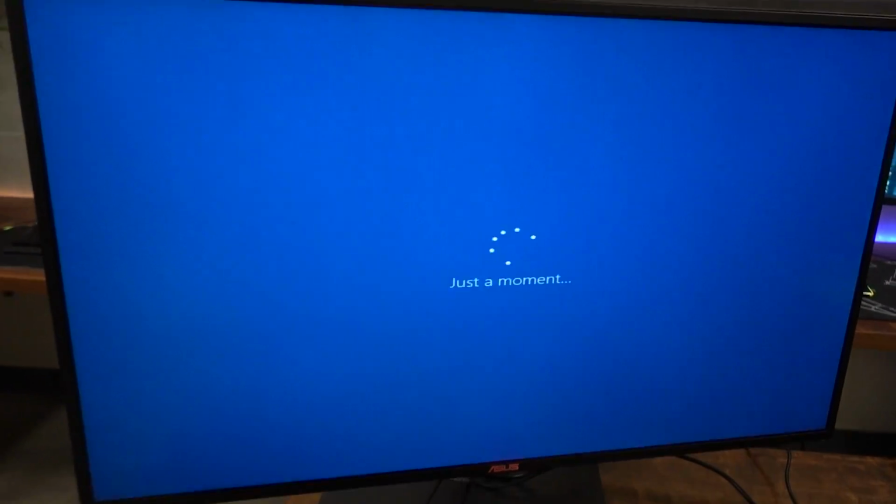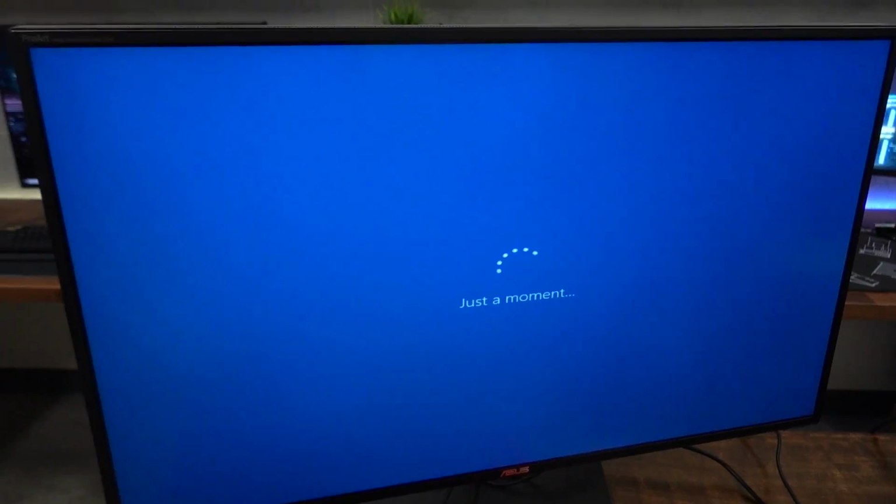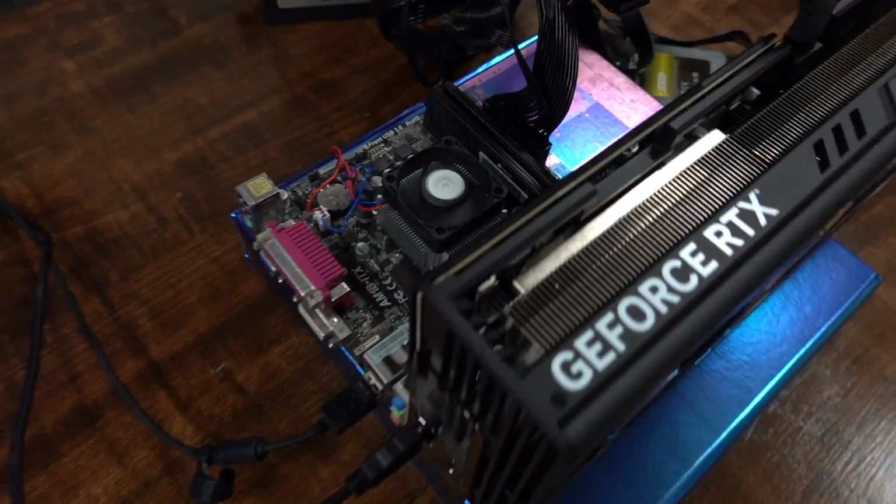But we're running right now. I just installed Windows, or Windows is in the process of installing. It's pretty much just booting up for the first time. And it took like 15 minutes to install Windows just because the processor is so slow.